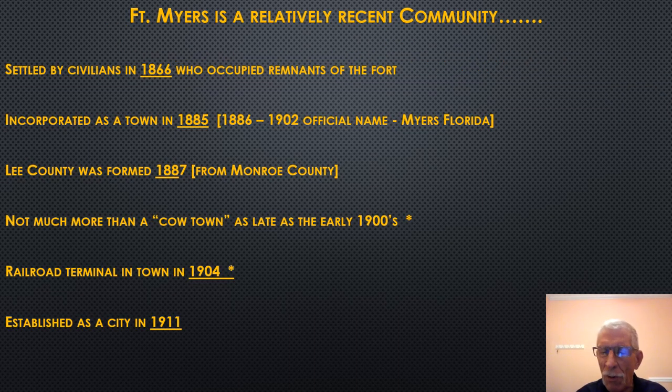First, a little bit of background information about Fort Myers. It is a relatively recent community settled in 1866 by civilians who would occupy the remnants of the old fort buildings after the American Civil War. It would become incorporated into a town in 1885, and from 1886 up until 1902, the name was changed by the federal government, specifically the U.S. Postal Service, to Myers, Florida. And this was to prevent confusion with Fort Myers, Virginia.